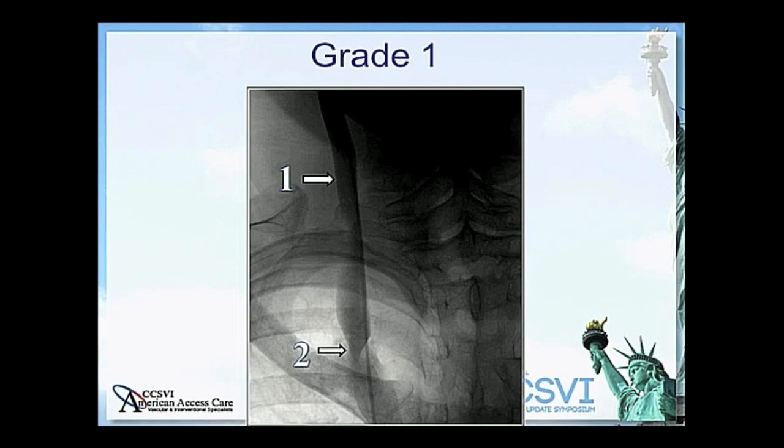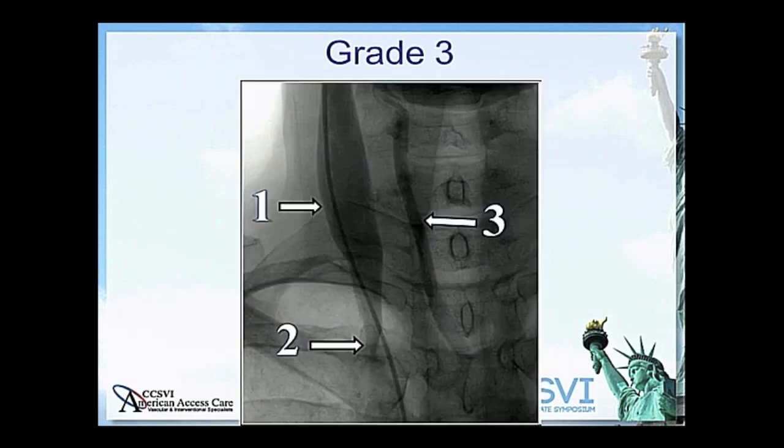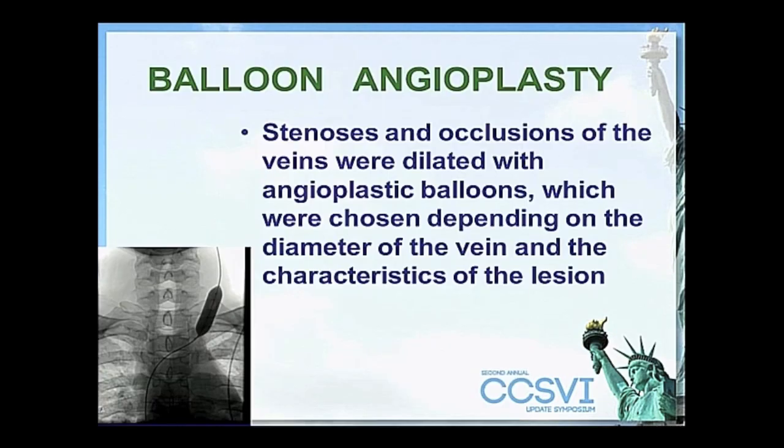This is grade 1, slow down outflow with no other signs of impaired venous flow. Grade 2, slow down outflow plus refluxing or pre-stenotic dilation of the vein. And grade 3 is a collateral outflow, and grade 4 is no outflow to the main vein and instead outflow only to collaterals.